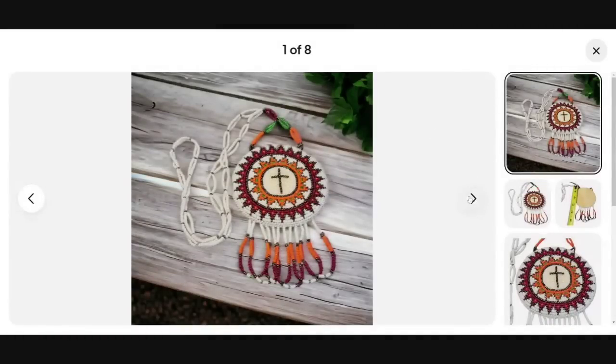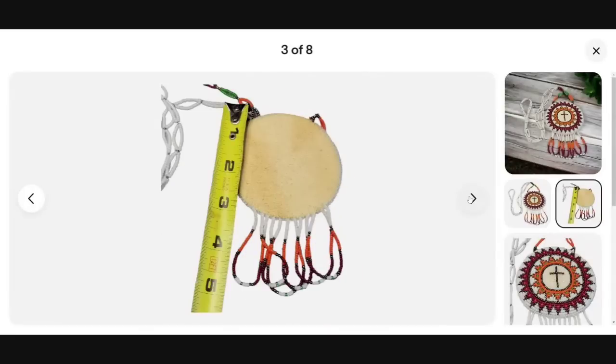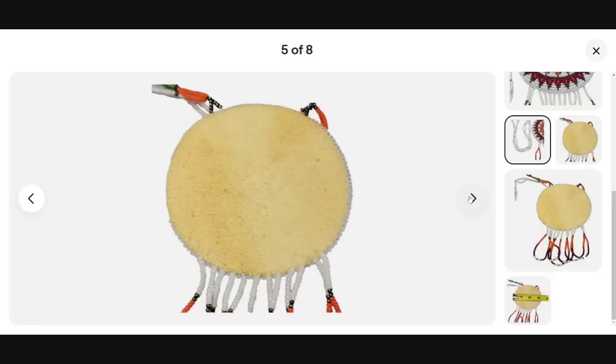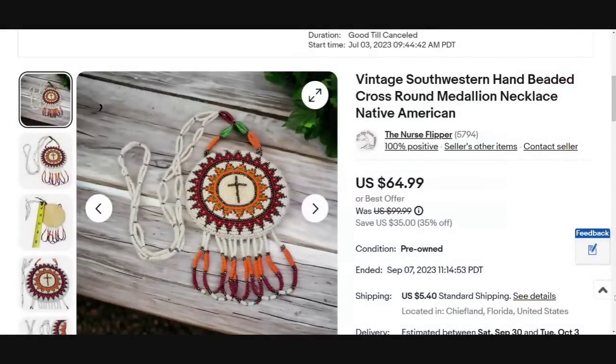So this is another Photo Room AI for that front photo. This is a beautiful beaded medallion necklace. You can see I show the medallion there with the tape measure because it was very large. I zoom in close on the medallion, as well as zooming in close here on the necklace and the back. And again, showing the width of that medallion. And this one was a great sale, $58. So about a $45 to $50 profit as well.